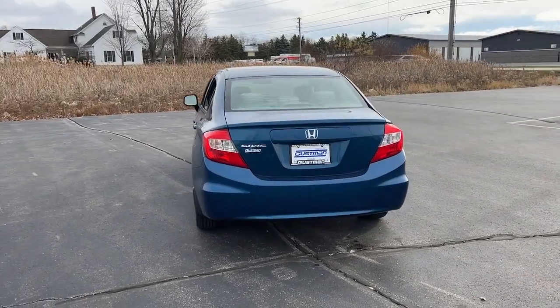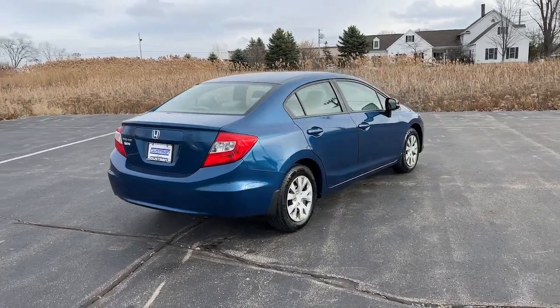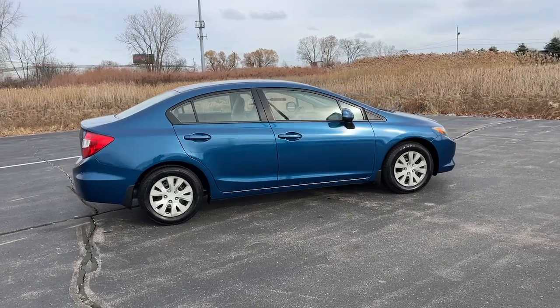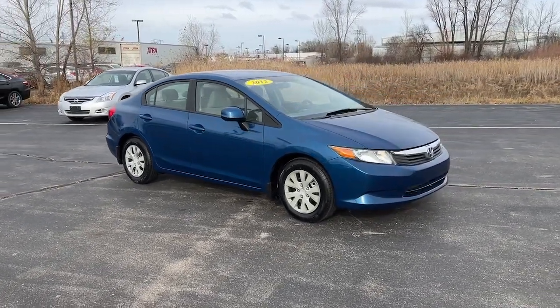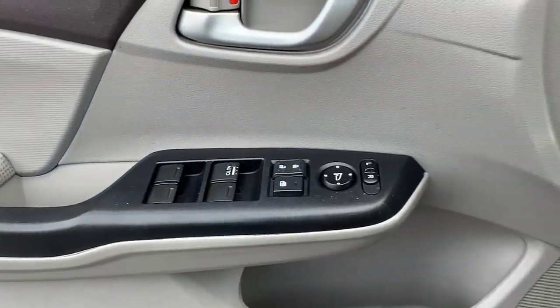Best of all, it's simply a joy to drive. These are just some of the great options this vehicle comes with: keyless entry, alarm, steering wheel audio controls, stability control, intermittent wipers, pass-through rear seat, traction control, passenger vanity mirror, floor mats, variable speed intermittent wipers.